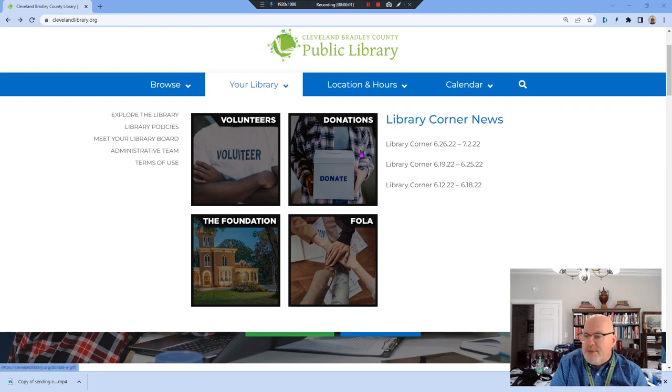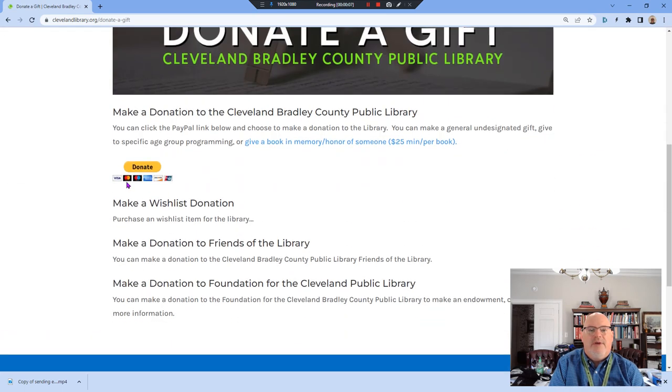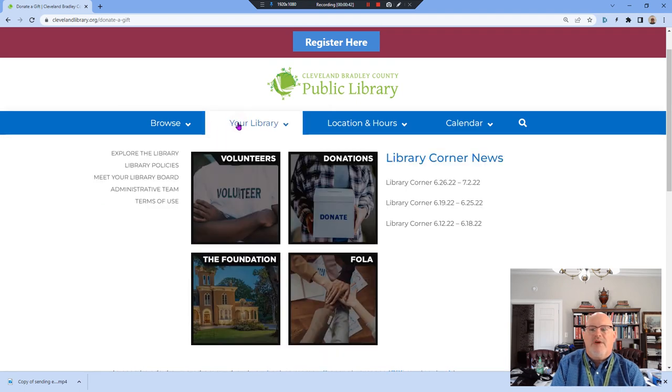You also find information about making donations to the library, and that could be through the means of a PayPal donation button. You can click there. You can make a donation in honor of someone, and we usually purchase a book that goes along with that, and a plate that goes in the front of the book. Sometimes we have a wish list donation going. We have items or equipment that we would love to purchase, and this gives a person an option to purchase something from our wish list. Maybe making a donation to the foundation or the Friends of the Library. So that is what you will find under Donate.